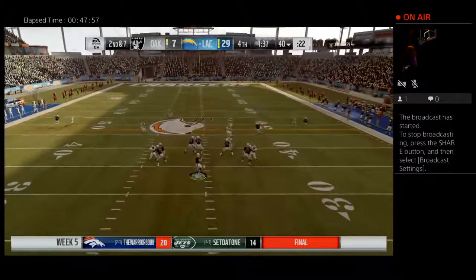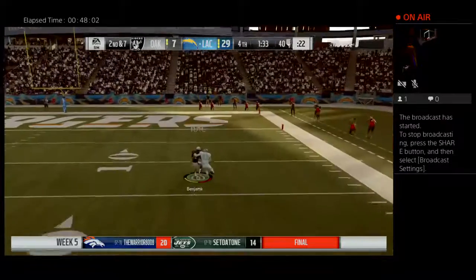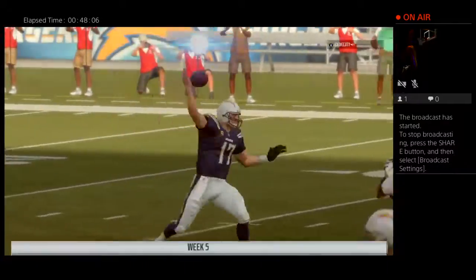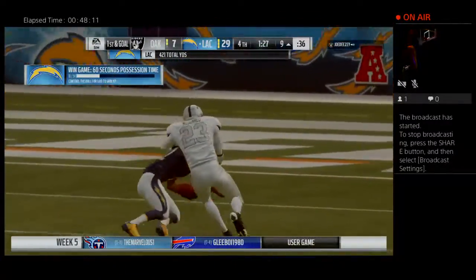Rivers here to throw. Looking deep downfield. This is caught inside the 15. A big play there for L.A. And even 50 yards. And they just hit another big completion there.